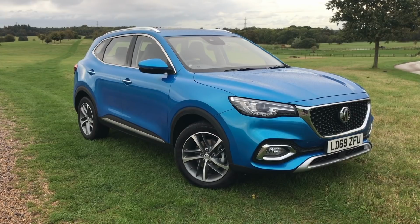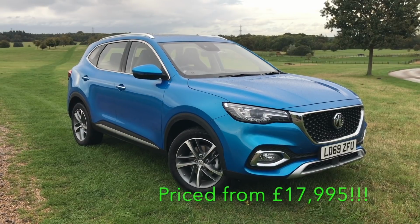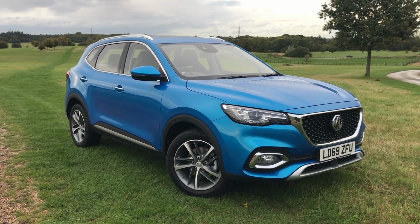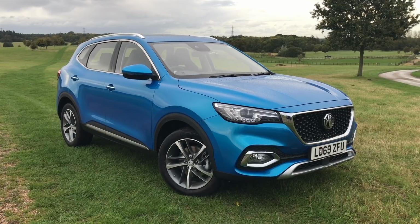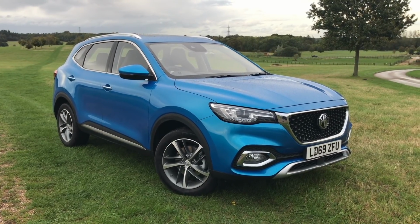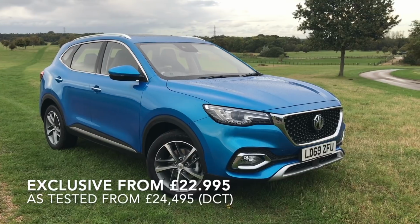Now I'm going to completely gobsmack you because this car starts at under £18,000, and it is something the size of a Qashqai. So whilst you're picking your jaw up from the floor, let's go with a tour of the car before taking it for a quick drive, and I'll go through some of the key features of the vehicle. So this is the top of the range exclusive model, so it has got near enough everything bar the kitchen sink. And firstly, let's have a look at the car.